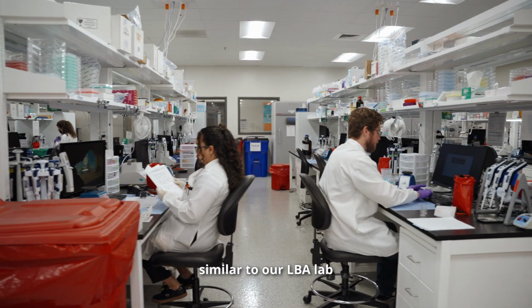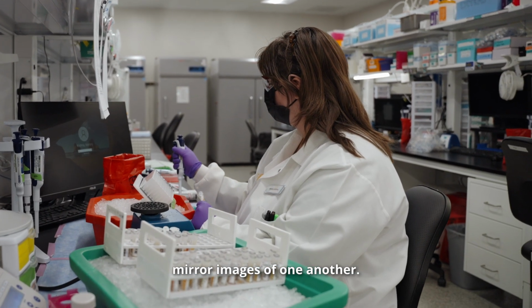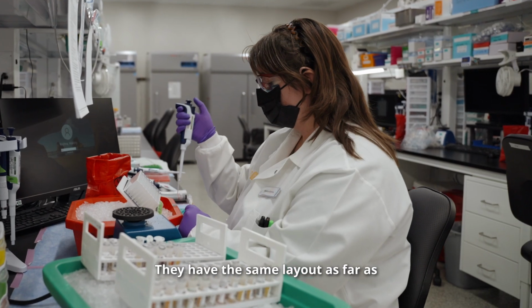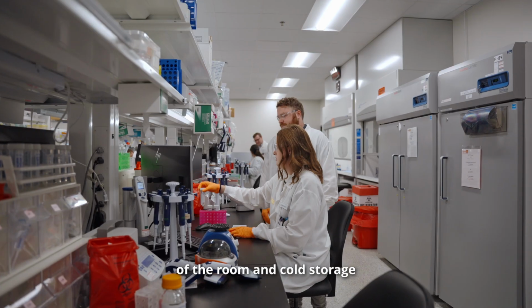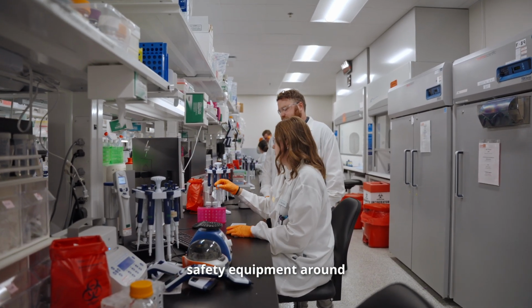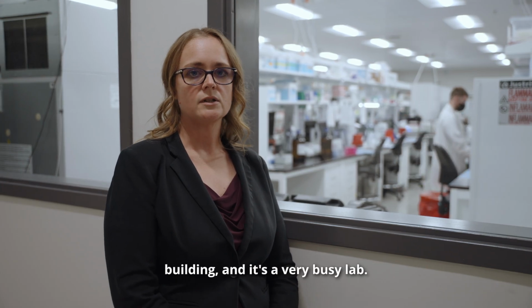The lab behind me is our mass spectrometry bioanalysis lab. It's very similar to our LBA lab that we saw on the other side. These two spaces are mirror images of one another. They have the same layout as far as benches and instrumentation near the center of the room, and cold storage, safety equipment around the perimeter of the room. There are about the same number of employees working on this side of the building, and it's a very busy lab.